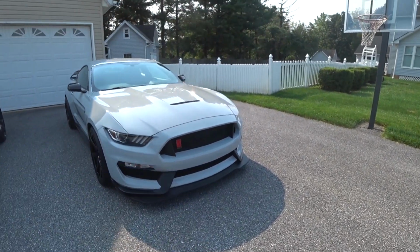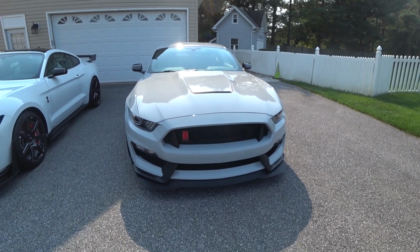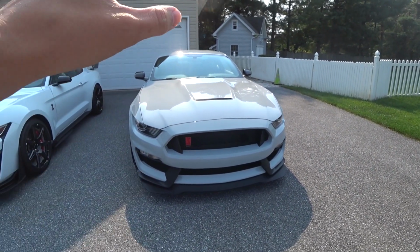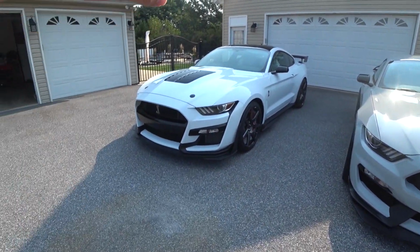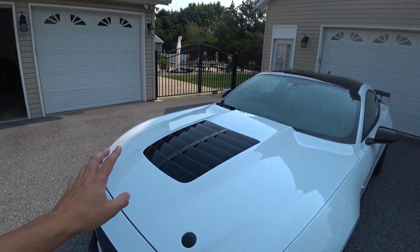The GT350R has a flat plane crank 526 horsepower engine, which is a lot lighter and a lot easier to cool. This is a bigger, beefier animal. You can also see the hood vents in the front of the car.